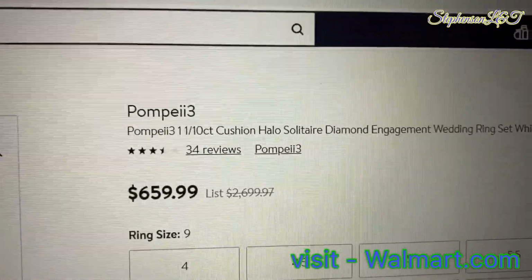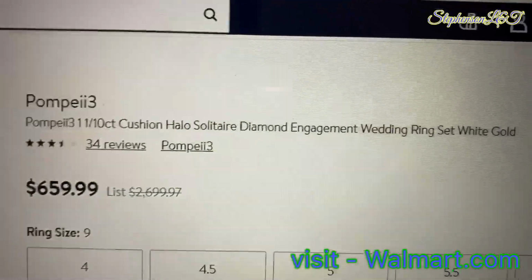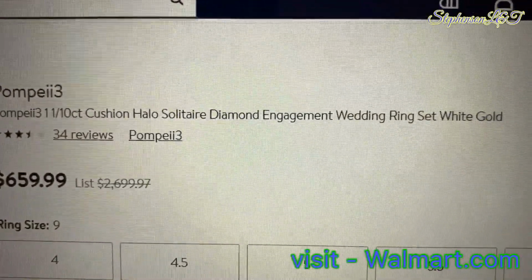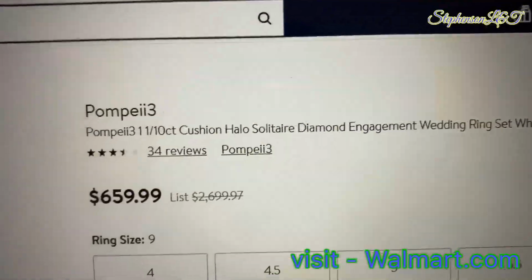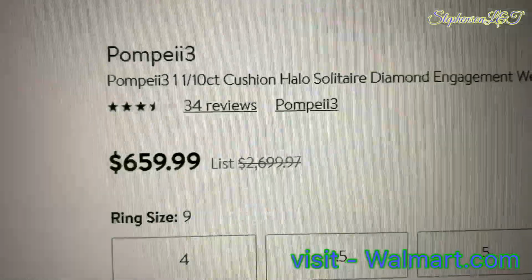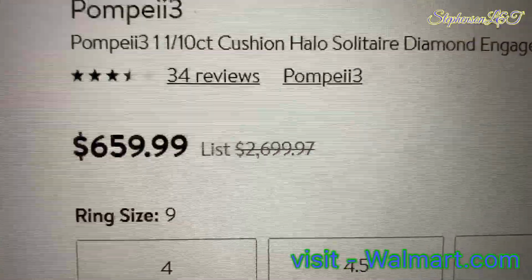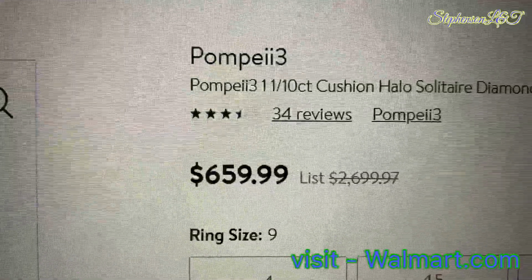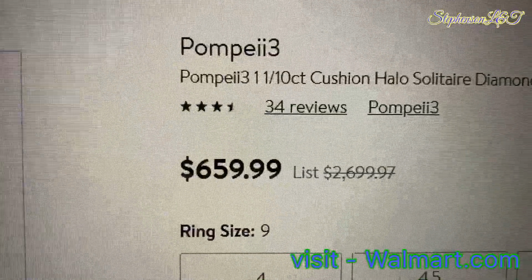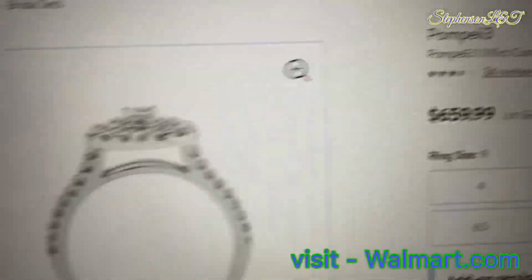And this is a 1 1/10 carat cushion halo solitaire diamond engagement wedding ring set, white gold. Oh wow! The original price is $2,699.97, and now it's $659.99. It's very pretty.